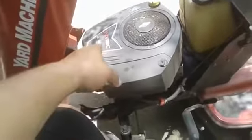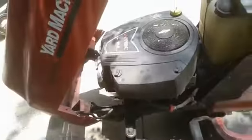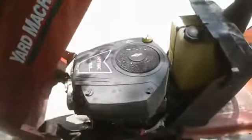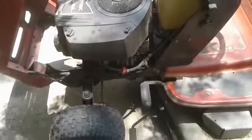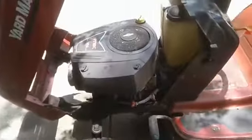I tried to use the push rods from the 13 horse in this, and they were too short and wouldn't reach. So anyway, if you can see, I've already put my touches on the fuel system, fuel filter, fuel shutoff valve, and also did have to go ahead and start circumventing some of the safety switches.